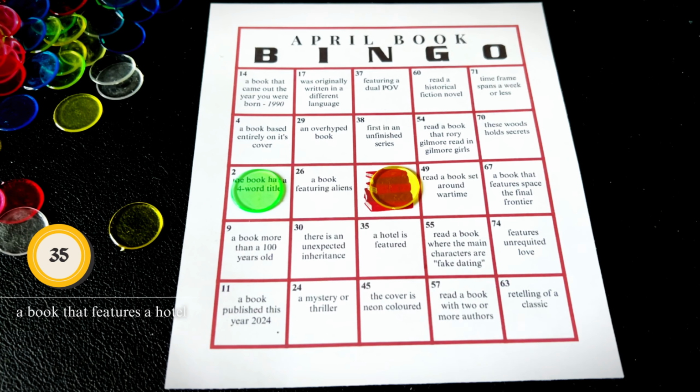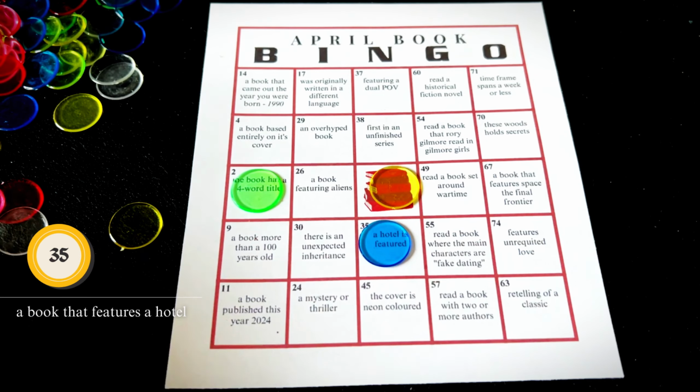N35. So for N35, we had to pick a book that featured a hotel. I would like to consider resorts hotels. So The Resort is about this woman, Cass, who goes to a resort where she thinks she's just going to be partying up in Thailand at one of the greatest party places on the planet. Well, lo and behold, a body ends up being found. And we find out this is not the first time a body has been discovered on the property. So let's figure out what the heck is going on at the resort.